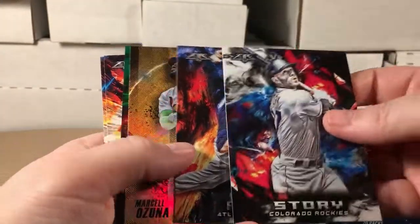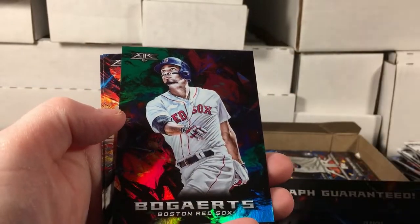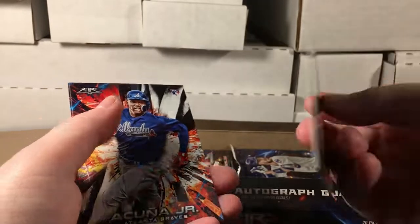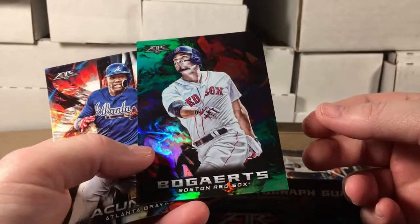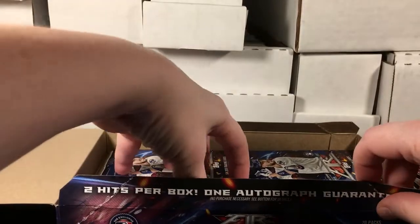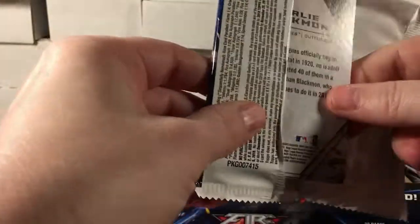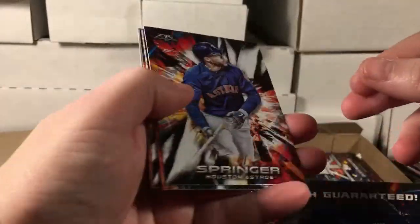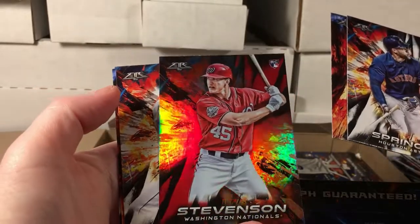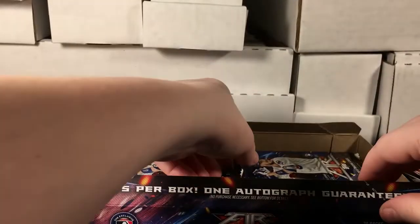Trevor Story, Ozuna, and Bogaerts. This should be numbered, yep, to 199. Acuna rookie. And Pedro. Just a few more packs to go. Springer, Randy Johnson, Stevenson rookie parallel. I think that's the first rookie parallel out of this. Adames, Snell, and Blackburn.